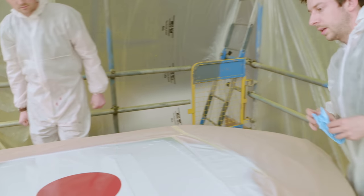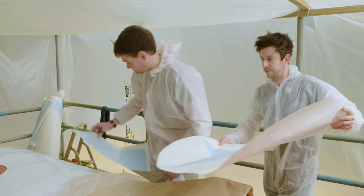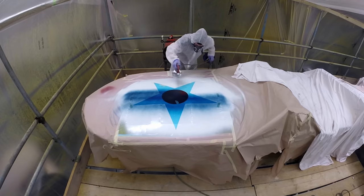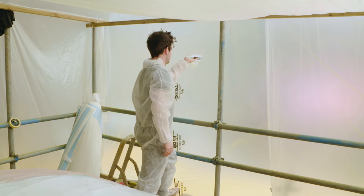That is brilliant. Back in the spray bay, the first coats of paint have dried, and the US Navy stars are emerging from the masking film on the N3N. But it's not flown for decades, so I'm sure it's very excited to get back in the air. And when you're striving for paint perfection, even the smallest problem can spoil things. He's not going to go now. Come on.